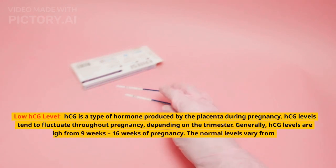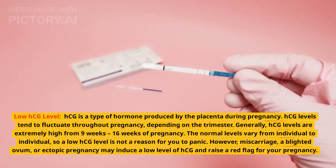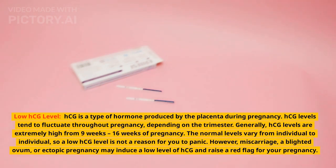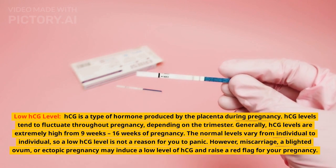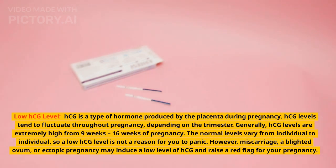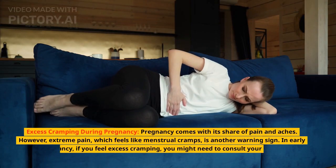Low hCG level. hCG is a type of hormone produced by the placenta during pregnancy. hCG levels tend to fluctuate throughout pregnancy, depending on the trimester. Generally, hCG levels are extremely high from 9 weeks to 16 weeks of pregnancy. The normal levels vary from individual to individual, so a low hCG level is not a reason for you to panic. However, miscarriage, a blighted ovum, or ectopic pregnancy may induce a low level of hCG and raise a red flag for your pregnancy.